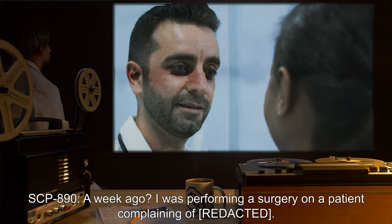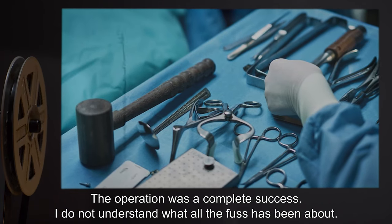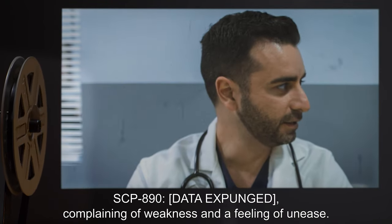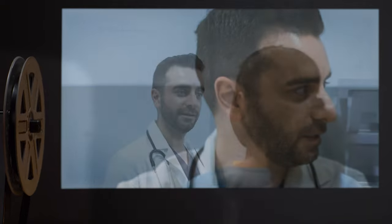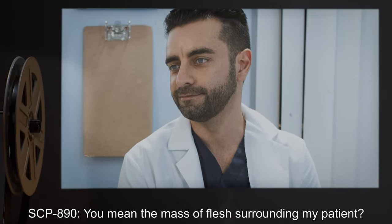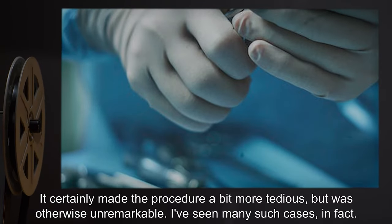SCP-890: A week ago, I was performing a surgery on a patient complaining of weakness. The operation was a complete success. I do not understand what all the fuss has been about. Doctor: How did you become aware of the patient? SCP-890: Data expunged, complaining of weakness and a feeling of unease. Doctor: And what about the mass? SCP-890: You mean the mass of flesh surrounding my patient? It certainly made the procedure a bit more tedious, but was otherwise unremarkable. I've seen many such cases, in fact.